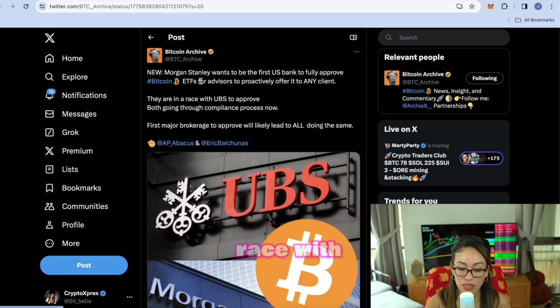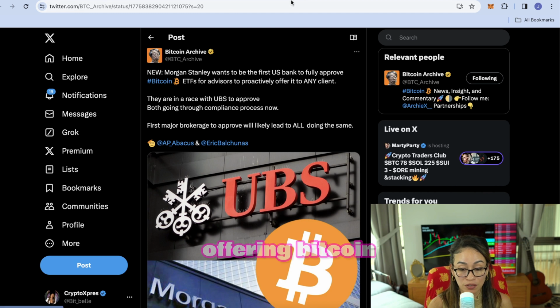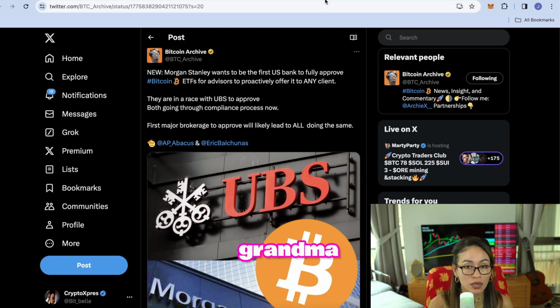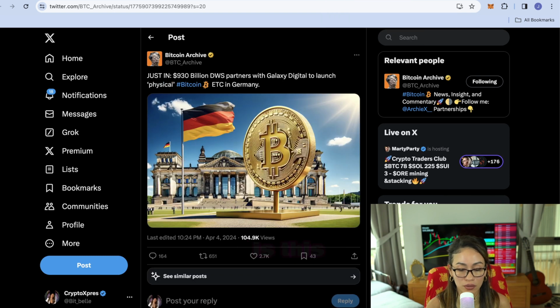They are in a race with UBS, the other bank. Both are going through the compliance process now. And the first major broker to approve will likely lead to all doing the same. So this is like a domino effect. As soon as one of these banks gets approved, you can expect all the banks to be offering Bitcoin soon. Like to your mom, your grandma, going to the bank, they're going to be offered Bitcoin. How wild is this?